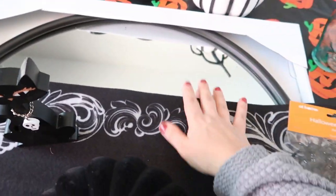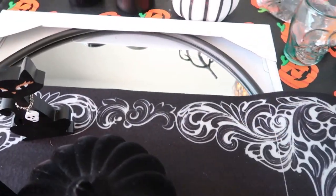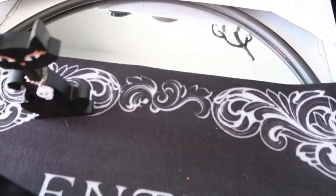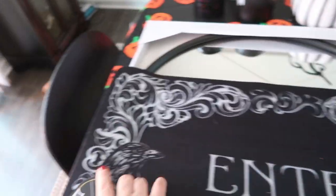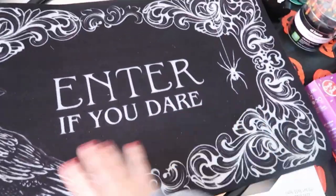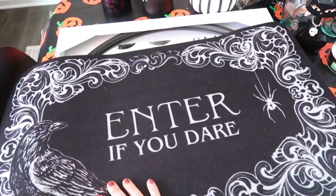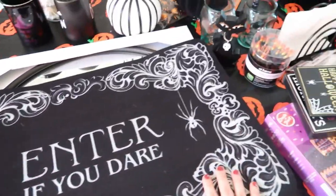And then underneath here, I actually found this really big mirror that I've been looking for for the front door, because we have a picture there and I just didn't want to spend a lot of money. All of them have been super expensive, like at Target and stuff. So I found this one for only $40 from At Home, and it's perfect for the entryway. So I'm gonna go ahead and also install this. It's cheaper than everywhere else I've looked. And then this was under $5, enter if you dare. So I'm just gonna put this by the front door. Thought that one was really cool.